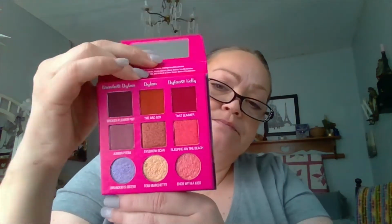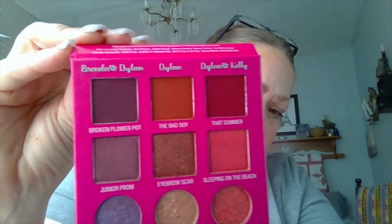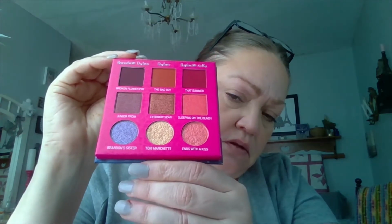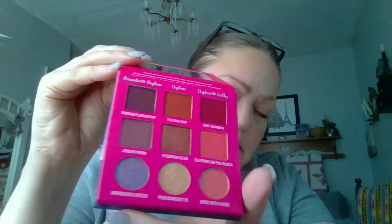Not sure about this. I mean, we're gonna use this today, but I am not sure that I'm going to love it. There's 3 glitters, 3 shimmers, and 3 mattes. So, yeah.